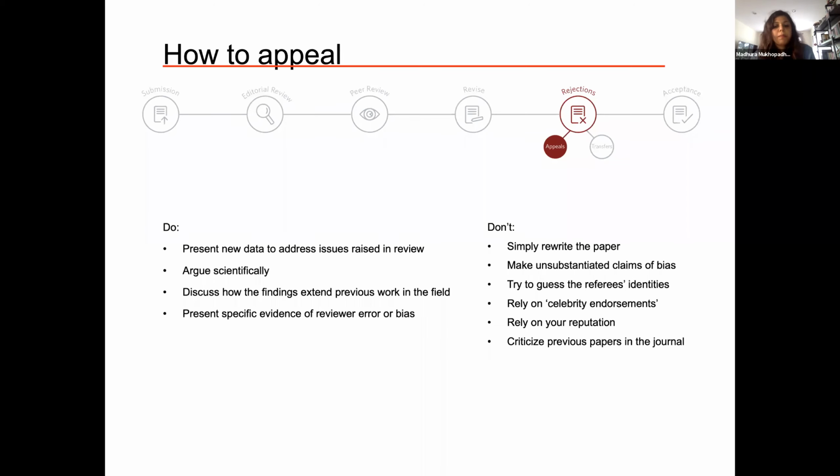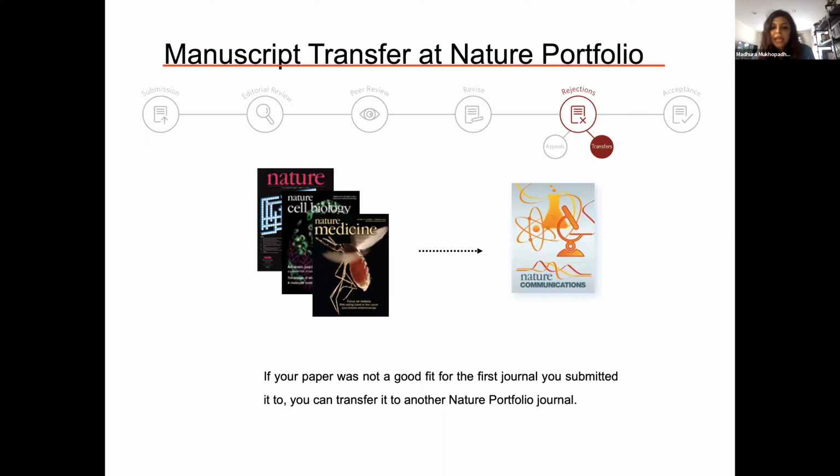So if your paper is not a good fit for our journal, you can transfer it to another journal within the Nature portfolio. And here I should say that appeals and transfers, these two aspects, also apply to rejection after editorial review, that is, before the peer review stage. Our decision letters will contain a link at the bottom, which allows you to transfer the paper and the reviews to another journal.